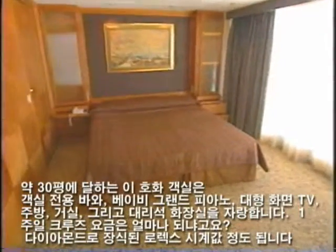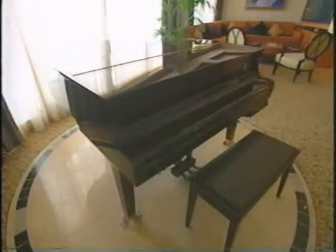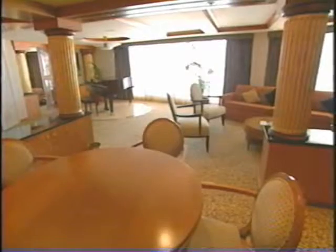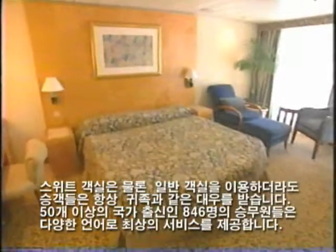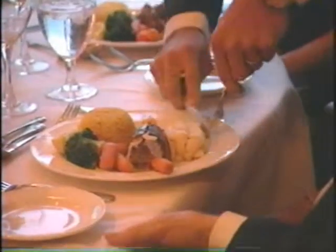Inside this 1,034 square foot mecca of opulence, you'll find a personal bar, a baby grand, big screen TV, a dining room, living room, and a stunning marble bathroom. The price tag for a week-long stay? It's equivalent to the cost of a diamond-studded Rolex. But whether you're cruising in style or keeping it simple, you'll always be treated like royalty.